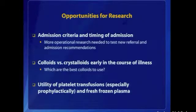Utility of platelet transfusions. What we've been recommending is that platelet transfusions only be given if the patient is having clinically significant bleeding. A lot of doctors still are giving platelets just because their platelet count is less than, say, 30,000 or 20,000, but without any other clinical indication. That's probably not indicated, but there needs to be more research on that, as well as the use of transfusions of fresh frozen plasma. Currently, we think that that should only be given if the patient has DIC.